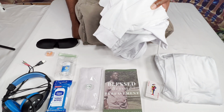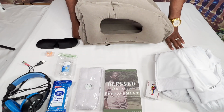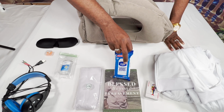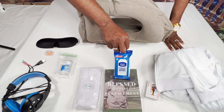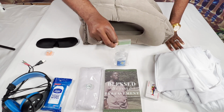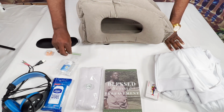Wear some comfortable clothes, okay? We're having some nice comfy clothes when we get on the plane because it's a long flight. Stay clean. We'll be eating about 2 or 3 meals while on this flight, so make sure you bring some wipes to wipe your hands and keep your hands clean. In addition to that, you want to bring some hand sanitizer, okay? Bring you some hand sanitizer to keep your hands clean as well.